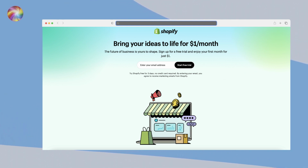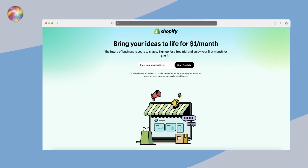Shopify grows with your business. It can handle everything from small startups to large enterprises with a high volume of sales. Reliable support. Shopify provides 24/7 support via phone, email, and live chat to help you resolve any issues quickly.